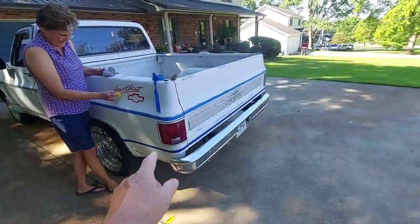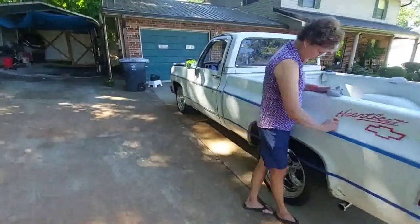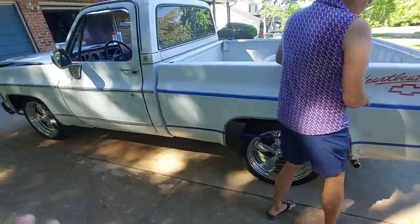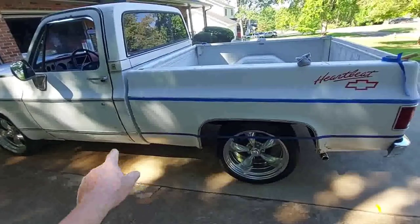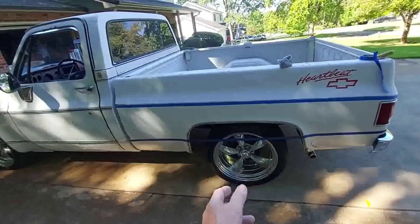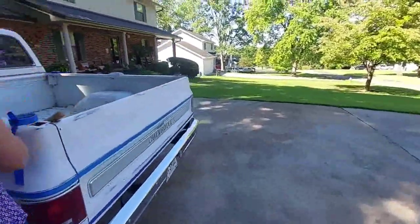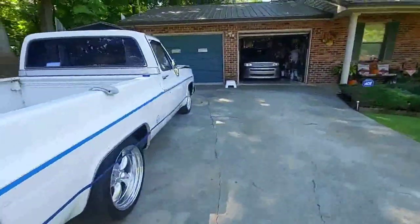I've been putting this tape on here. Like I said, it's not perfect, but I'm just trying to imagine in my head that's running uphill. I need to kind of fix that, but it doesn't matter. I'm just trying to separate the white from the red. And if I do get some trim, I won't have to paint it again. So that's the goal. I need to adjust. There's a lot of adjustments. I don't measure. I just get some tape and stick it on there and do the best I can.